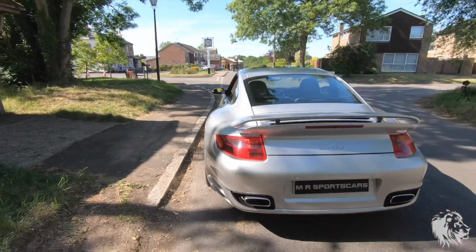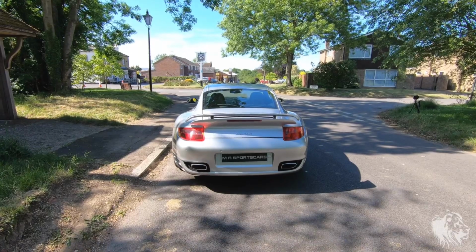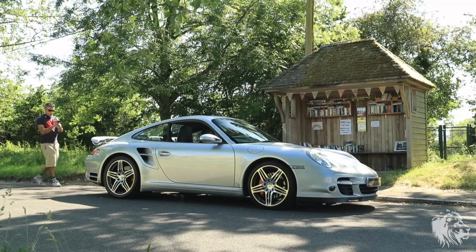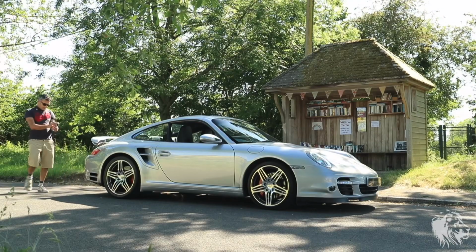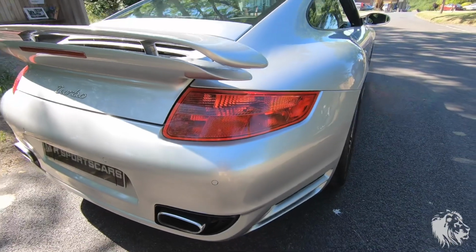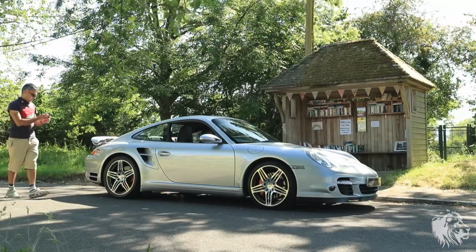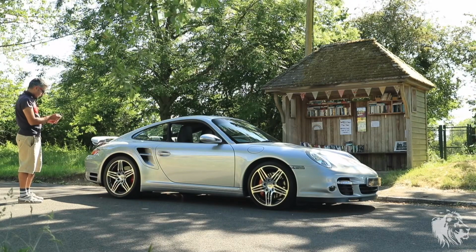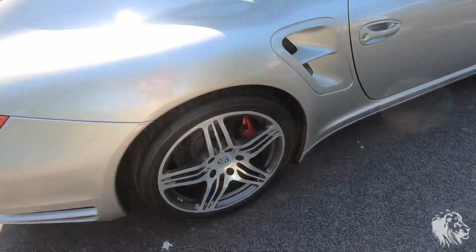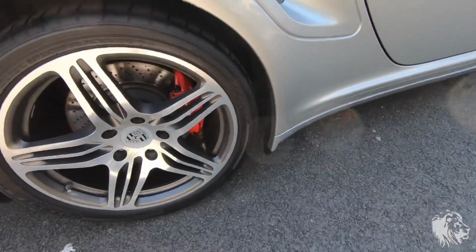So immediately noticeable from the outside are some of the exterior options, one being the red tail lights. Normally they'd have a clear band in this section here. These have been specced with the optional red tail lights. The 3.6 forged alloy wheels are original and correct. They're diamond cut finish and they are in fantastic condition. All the insides are clean as well.